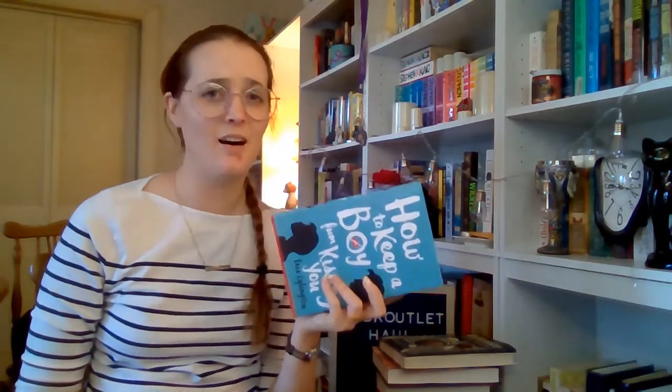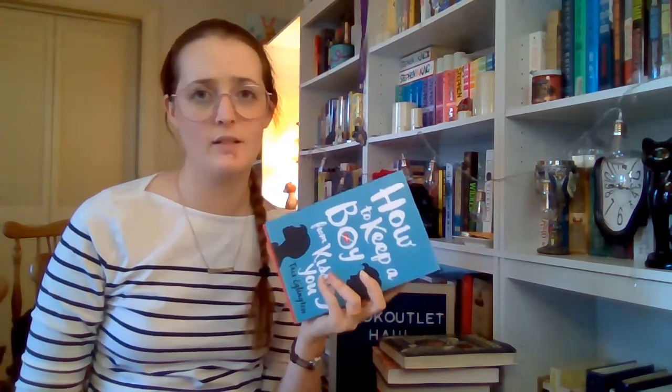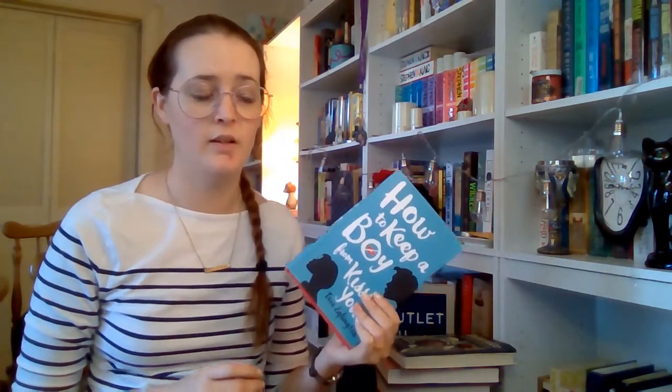Okay, I think there's only one more book in here. Yeah, there's only one more book, and I don't know what it is. Okay, this is a great one, too. How to Keep a Boy from Kissing You. I got this one because I think Carrie the Book Bell mentioned it in one of her Book Outlet hauls, and they're putting on Much Ado About Nothing, which unfortunately is not a book that I'm reading for my comedies class. And as of right now, I still don't have an option for As You Like It, so I may read this one and do Much Ado About Nothing instead of As You Like It, unless I can find a book based on As You Like It.